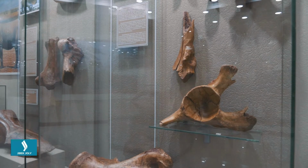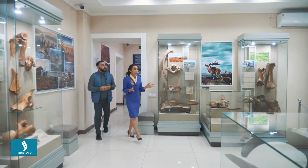The secrets of the museum were revealed to us by the guide Gulden Akushkarova.